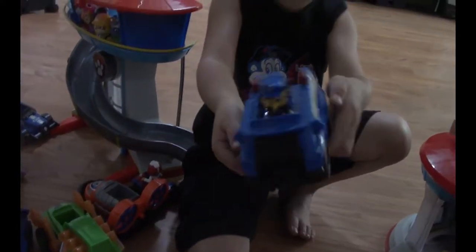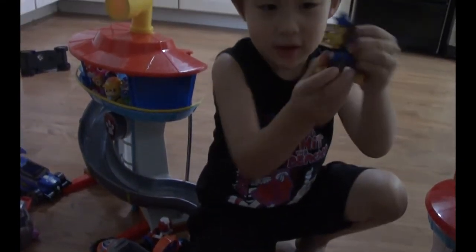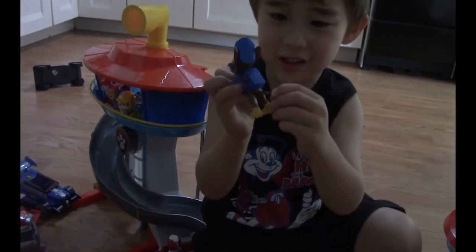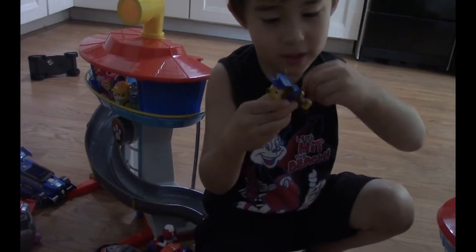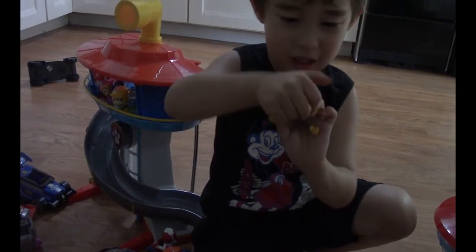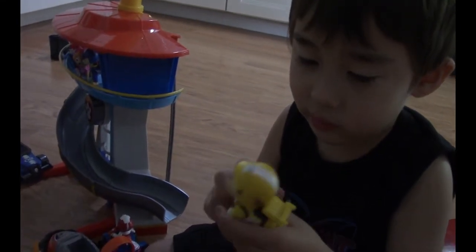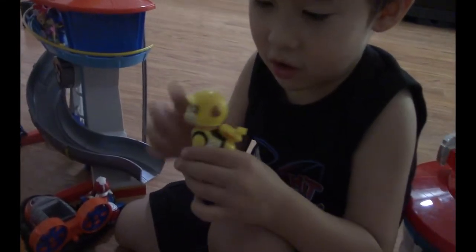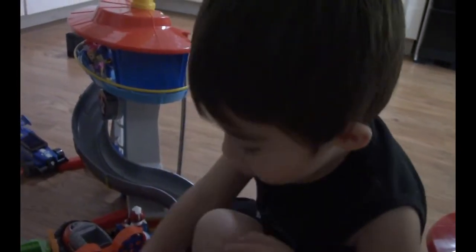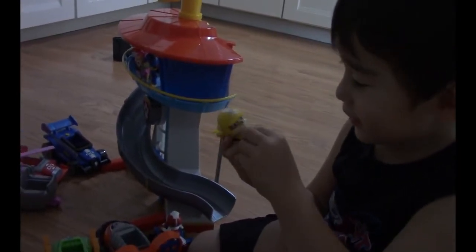So this is Chase. Chase can move his legs. See, this is his tail, and it still doesn't really waggle. His head is so strong to move. This is his pup tag, and his ears and his helmet. His helmet is for safety, so he doesn't get hurt, see? And look at his face.